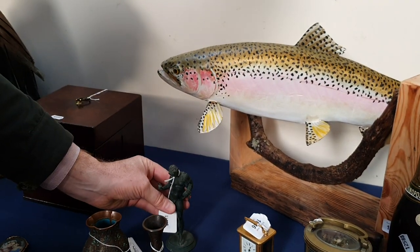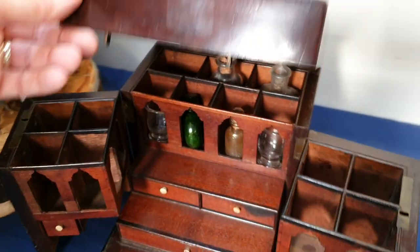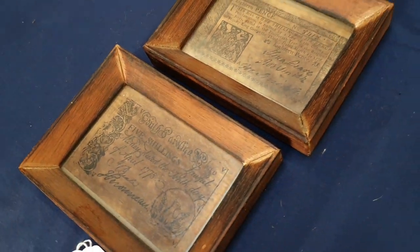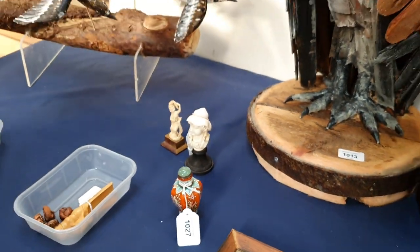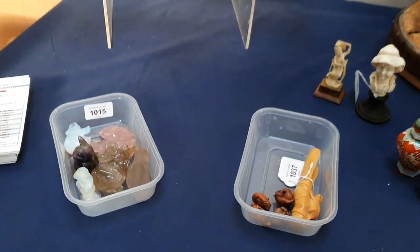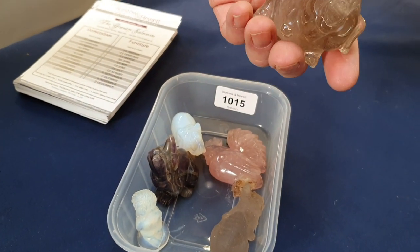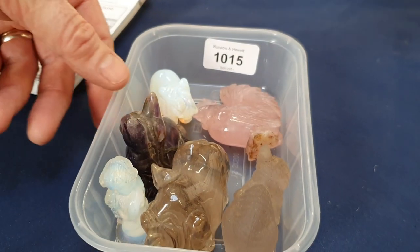A little bronze god. And an apothecary cabinet. American Civil War period money. The beautiful ivory carving here, which is 19th century. And a sculpture of a vulture. And then this little box full of carved pieces. This is Vaseline glass, but some of these are carved. This is rock crystal. Nice little pig. An amethyst cat. So that's all one lot there.